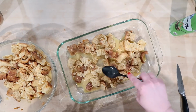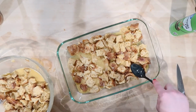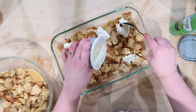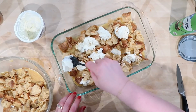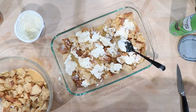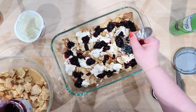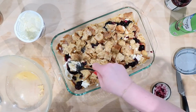So with this recipe, you can use any type of jam and fruit. If you wanted to do strawberry instead, you could totally do that. But I had this container of whipped cream cheese that I also wanted to get used up, so it was perfect. I put that in the middle layer, not evenly or anything, just little dollops of it. And then I also sprinkled on some of this blueberry jam that I had. And then I'm going to layer the rest of the croissant mixture over the top. And then I also drizzled the top with a little bit more of the blueberry jam, and I added some fresh blueberries to the top.